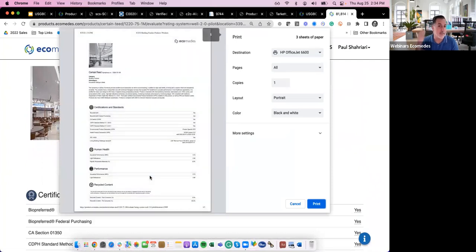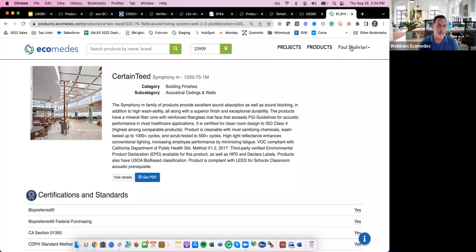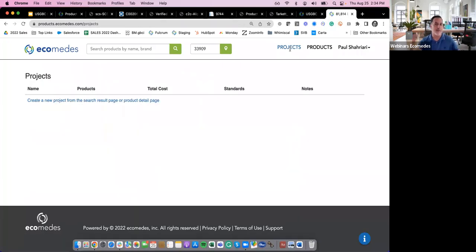But that's on products.ecomedes.com. It's a single sign-on platform. So if you create an account on the Better Materials version, the materialsforLEED.ecomedes.com, you can use the same login. You can see it just logged me in, and it'll keep projects on separate platforms just because that's how the database structure and our Amazon servers work. But you can actually create projects on whatever other site you have interest in looking at.